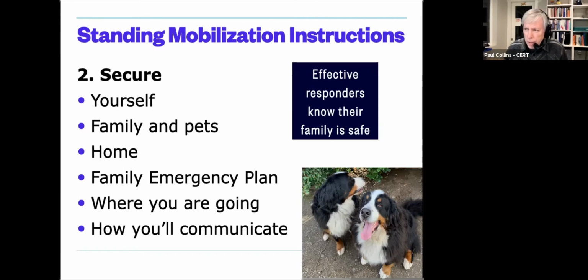Step 2 in the mobilization, now that you've got some information, is to secure your home. That's your first priority, and you're not going to be able to do much as a responder if your family is not okay. So absolutely, I added in here that you might have a family emergency plan. If there's an emergency that has required a giant CERT mobilization, then maybe this is the time for your family to do that plan. So have some communications plans, make sure everybody's okay there.